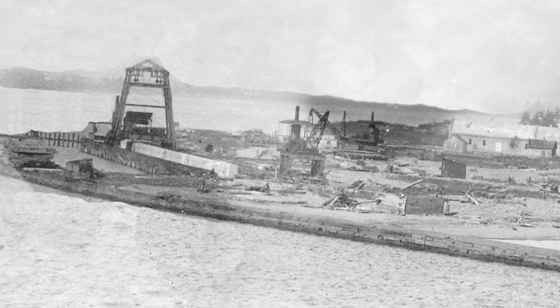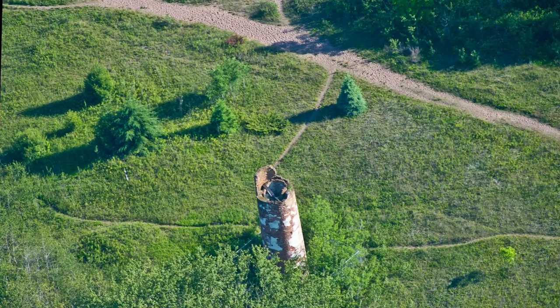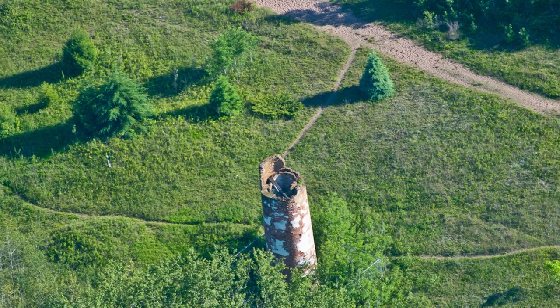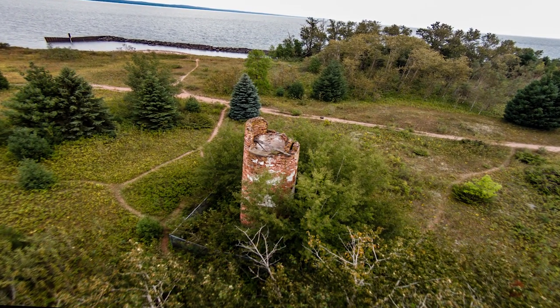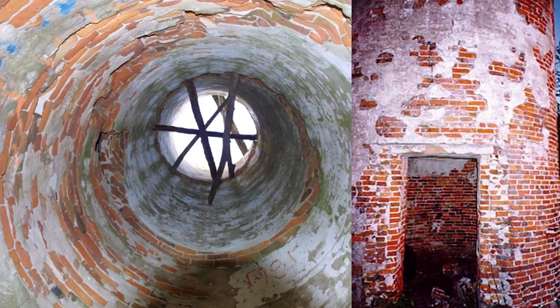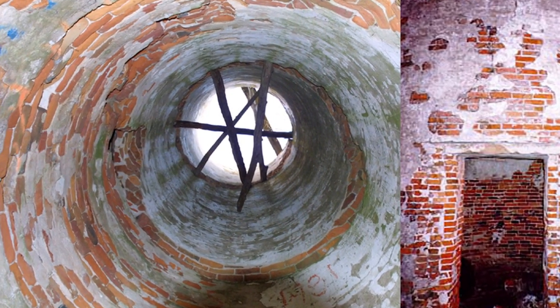The original Minnesota Point Lighthouse was saved from being dismantled at the request of the U.S. Coast and Geodetic Survey to preserve the zero point in its base. And today, all that remains is about a 35-foot section of the original tower. It was listed in the National Register of Historic Places on December 27, 1974.